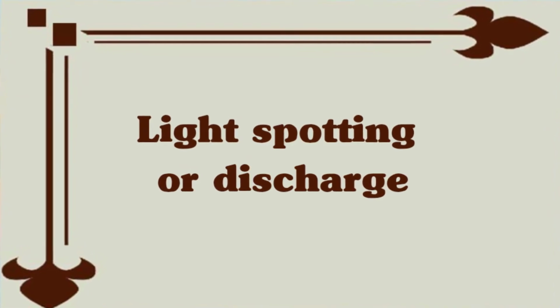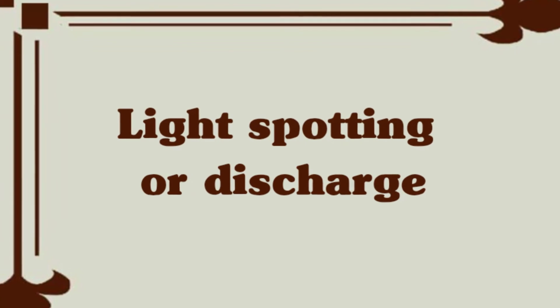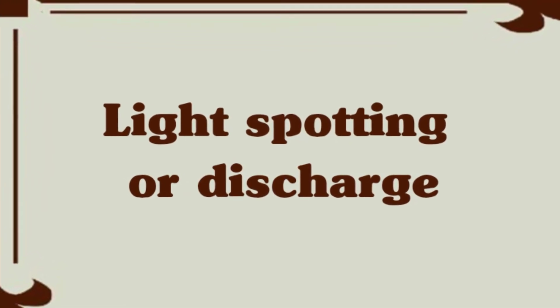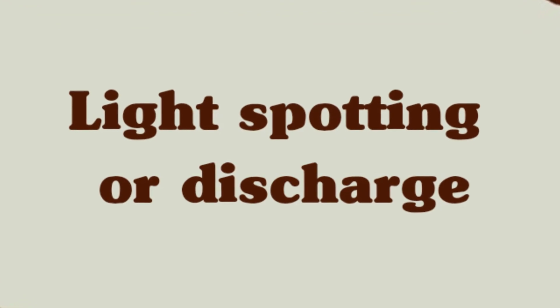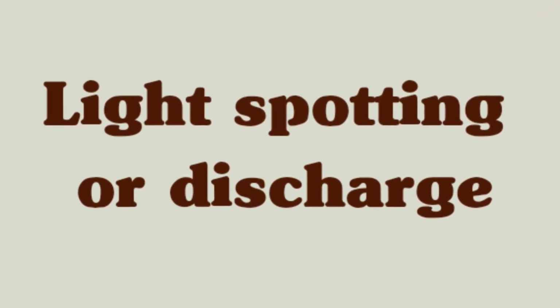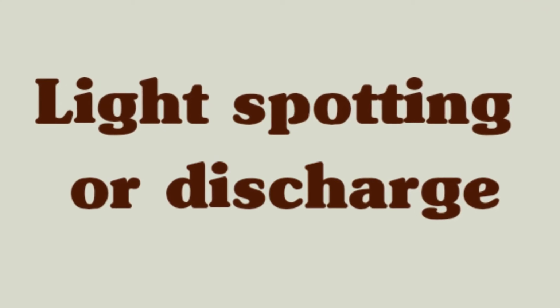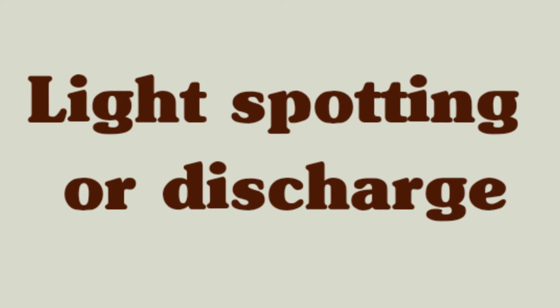Light spotting or discharge. Brown discharge or spotting during ovulation is normal, if not that common. These ovulation symptoms can occur when the follicle that surrounds and protects the developing oocyte, or egg, matures, grows, and then ruptures, resulting in a small amount of bleeding. As blood gets older, it turns brown, which is why the ovulation discharge may range from red to dark brown.